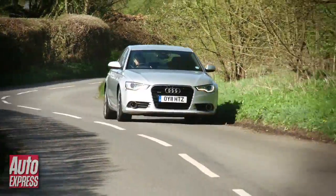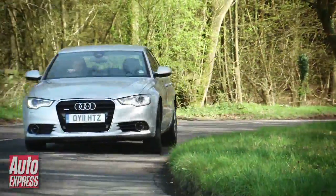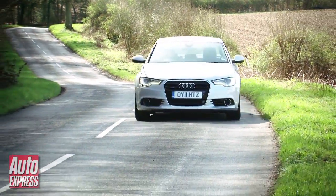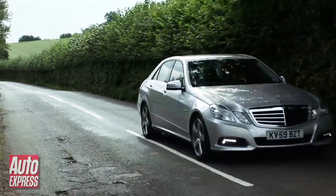There are some downsides though. Priced at just over 30 grand, the front-wheel drive A6 is slightly more expensive than its rear-wheel drive rivals. What's more, the 2-litre diesel is a bit noisy at idle. The steering lacks feel, and while comfy, it's the Mercedes E-Class that's still the most relaxing cruiser. That said, the Merc can't quite match the A6 for driver appeal or economy.